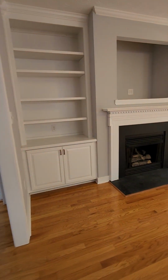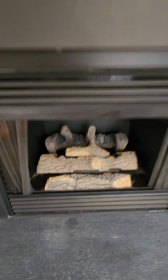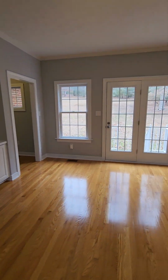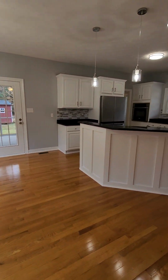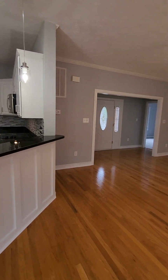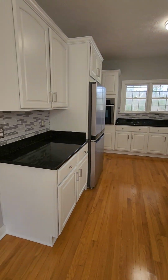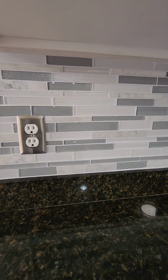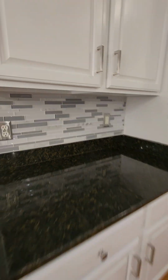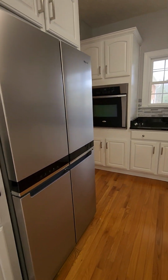Coat closet. Gas log fireplace. These are real hardwood oak floors. Granite countertops and a tile backsplash. It's all new hardware on the cabinets, and the cabinets have been painted.